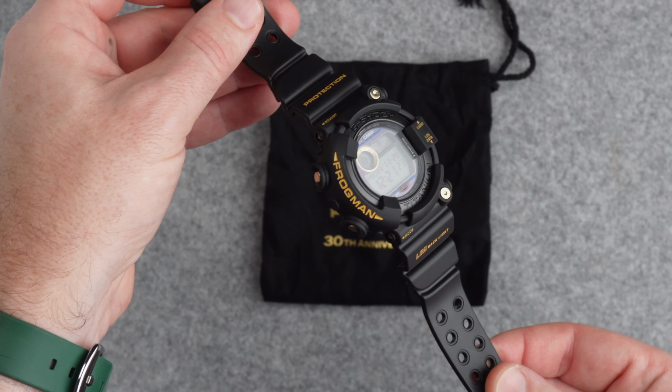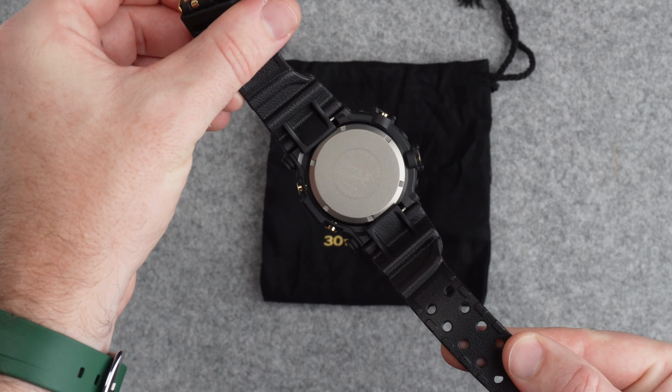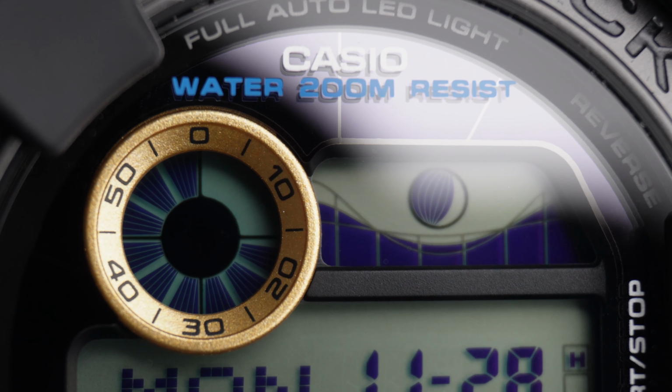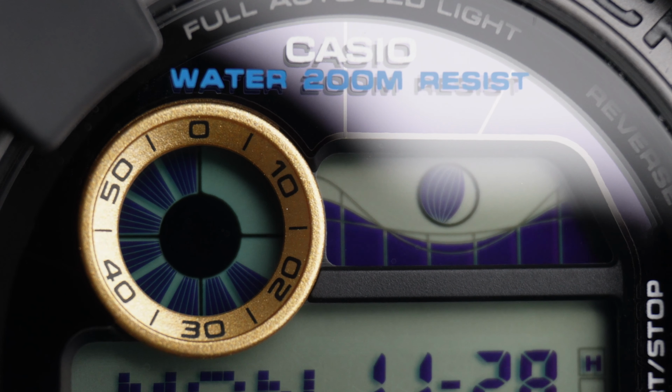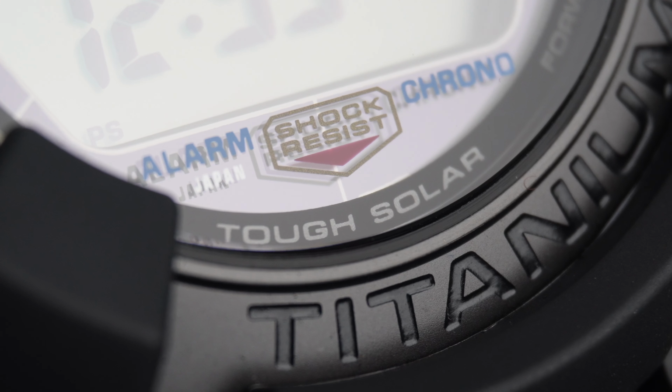The black, yellow and gold accents make the watch really stand out. The gold screws, buckle and dial accents look awesome in person. The brushed titanium case is well executed. The gunmetal look of the titanium protective core around the module also looks great in person.